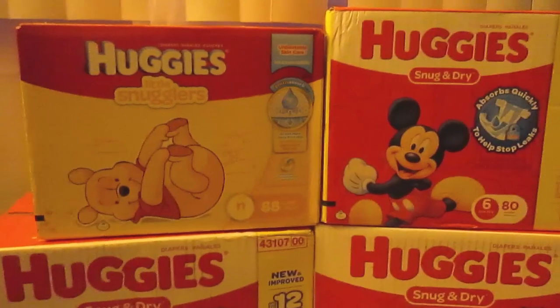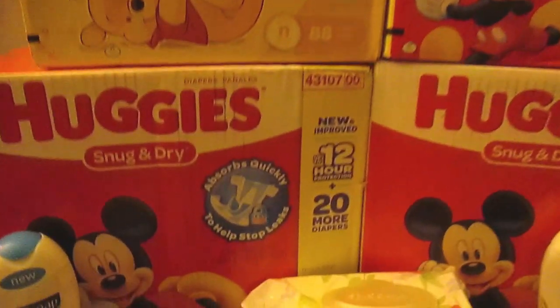So really quick, that was the Catalina coupon explanation. A Catalina is just a coupon that prints out at the register and is from the manufacturer, but it's like store cash, so you can use it on whatever you want in the store. For the Huggies diaper deal, there are several different ways that you can do it.